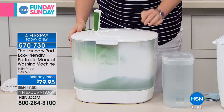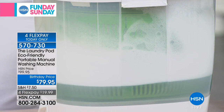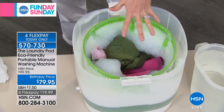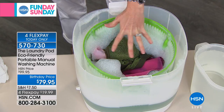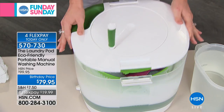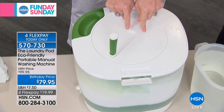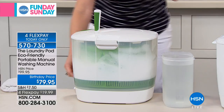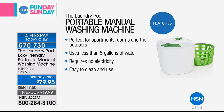I would do that for about 60 seconds. Okay. Maybe 2 minutes if you're having a lot of fun. And then I want to open it up and show you. It's agitated, it's cleaned my clothing, it's done the suds, all the same thing that your traditional washing machine did, but remember, no electricity and only 1 to 2 gallons of water. And it's portable, so you can take it with you camping or in the RV.